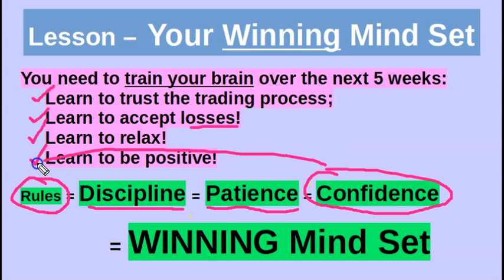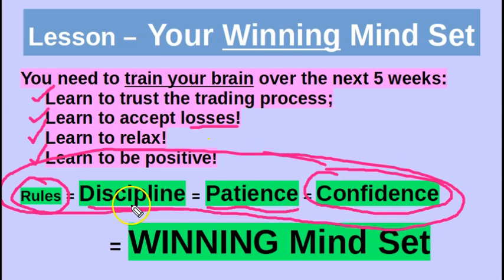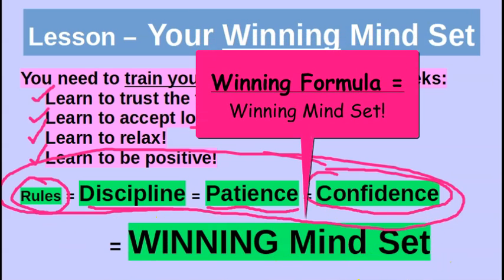And when you put all of these together, the discipline, the patience, the confidence, you've gained all that. This is when you now have trained your mind to become a winning mindset. And you have that winning mindset to go forward, to look toward making a lot of profits while you're trading Forex. Okay, so that's the formula right there. That's what I've adopted for a long time. I've got the winning mindset, guys.